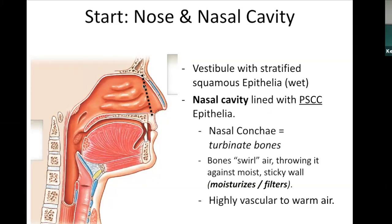And so when you breathe in, your air is circulating around all those turbinates. It's warming the air. It's sticking to that mucus right there. So it's picking stuff up as you're breathing stuff in. So this is the first line of defense where things get caught. I take that back. The first line of defense is your nose hair right here. That stuff gets caught as you breathe in. Okay.